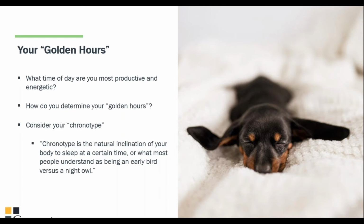To manage your time more efficiently, try determining your golden hours, or the time of day that you're most productive and energetic. This could be first thing in the morning, or this may be 10 p.m. at night. It's important not to try to shrink into a box that you don't fit in. If you try to wake up early every day for a month and you're still miserable at the end of the month, you're probably waking up too early.